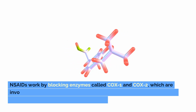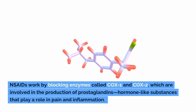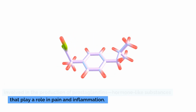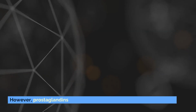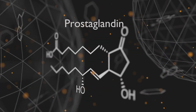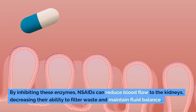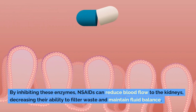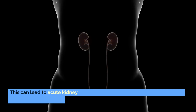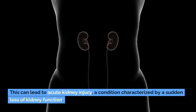NSAIDs work by blocking enzymes called COX-1 and COX-2, which are involved in the production of prostaglandins, hormone-like substances that play a role in pain and inflammation. However, prostaglandins also help maintain blood flow to the kidneys. By inhibiting these enzymes, NSAIDs can reduce blood flow to the kidneys, decreasing their ability to filter waste and maintain fluid balance. This can lead to acute kidney injury, a condition characterized by a sudden loss of kidney function.